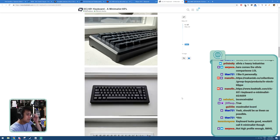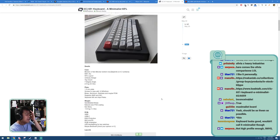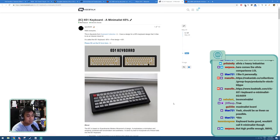I think if you liked the M65A, but you didn't like what Rama did in turning it into the Koyu, maybe the 651 is the better option. If you're interested, give your interest to Spooknik when you get a chance.